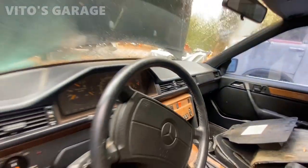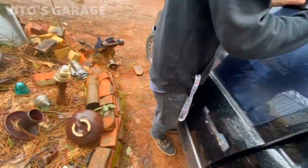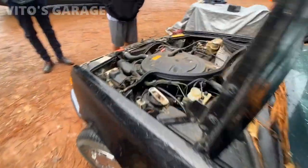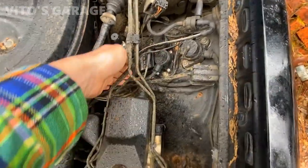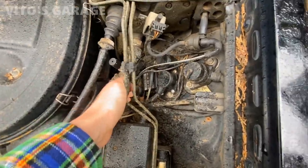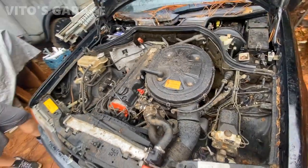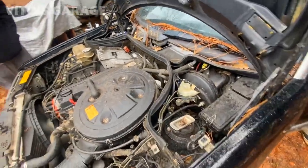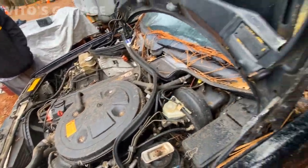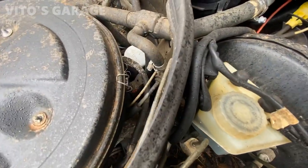Well, maybe we're losing spark again or something because she's not trying to start. Let me just double check. I'll give it a couple more rotations because we didn't run it very much when we started it the other day. Yeah. Try it again real quick. Okay. Try to press the accelerator a little bit, just slightly. Let's see this.